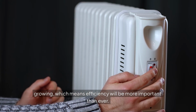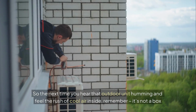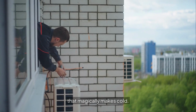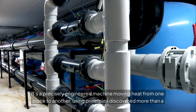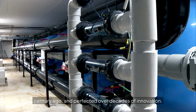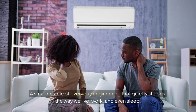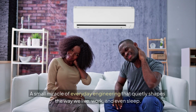So the next time you hear that outdoor unit humming and feel the rush of cool air inside, remember, it's not a box that magically makes cold. It's a precisely engineered machine moving heat from one place to another, using principles discovered more than a century ago and perfected over decades of innovation. A small miracle of everyday engineering that quietly shapes the way we live, work, and even sleep.